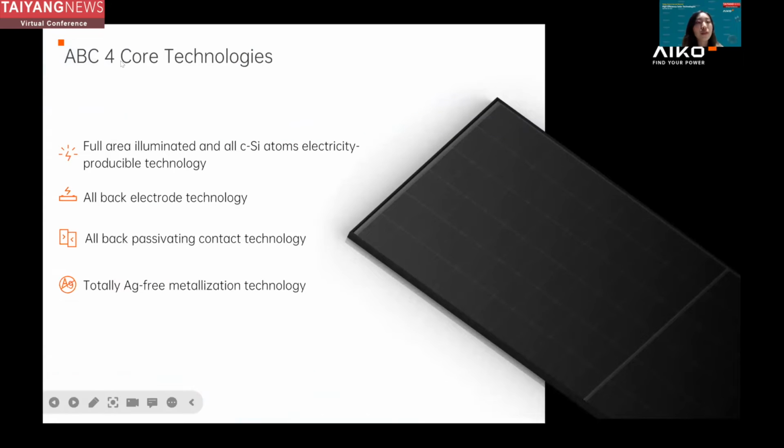And here we have concluded 4 key technologies for our ABC cells. The first one is the full area illumination. The second one is the all-back electron technology. The third one is the all-back passivation contact technology. And the last one is the silver-free technology. So I will go through them one by one in more detail.